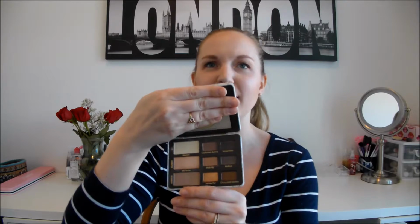So the second one I have is the Too Faced Natural Eyes. Now I chose this one because even though they're coming out with a rebooted version of this, I'm not sure if I'm going to purchase it. Apparently they've changed up some of the shades, but oh, there's no mirror. I guess I don't need to cover it.